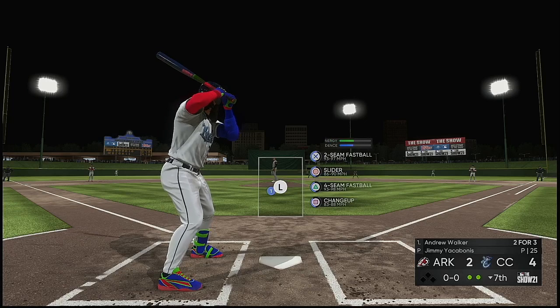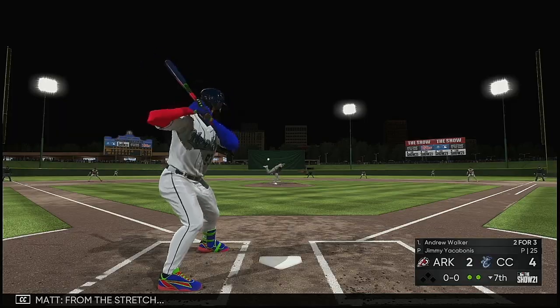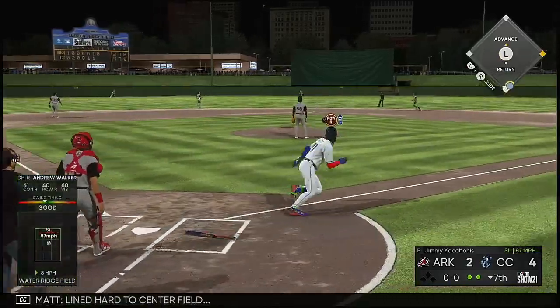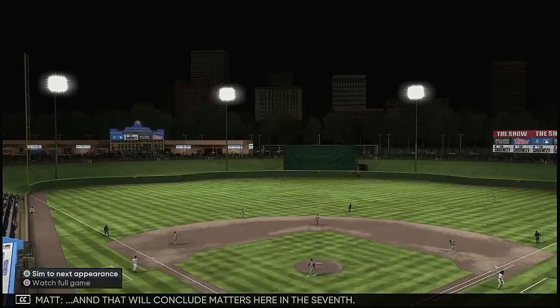So the batting order turns over now and set to go. Andrew Walker singled in his last at bat. From the stretch. Lined hard to center field. And that will conclude matters here.